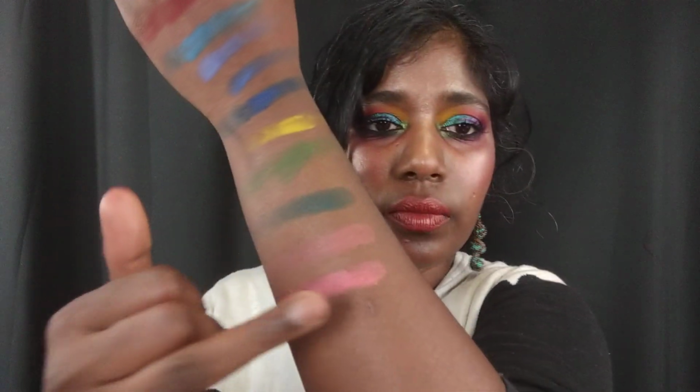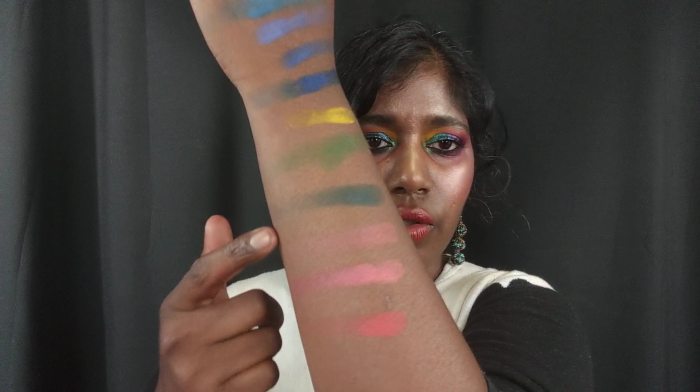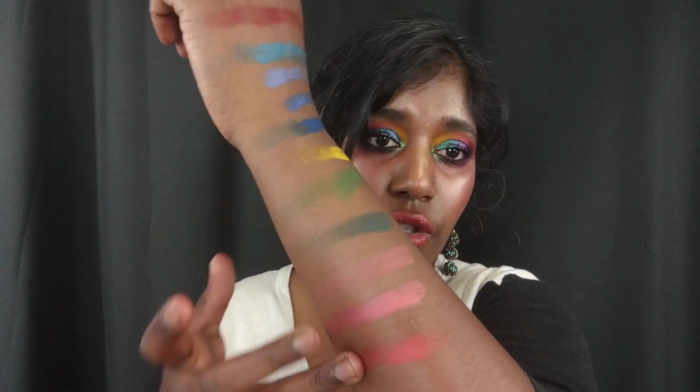And then the third coral color is the most darkest one. This is Splash. Splash again is almost reddish. Do you see? Almost reddish. So those are the 3 corals in the bundle, and they all look different, you guys, on the eyes.